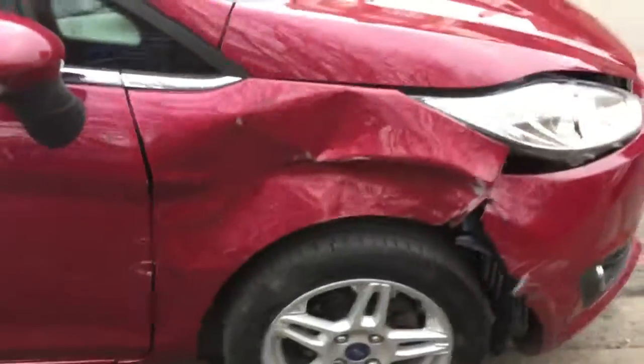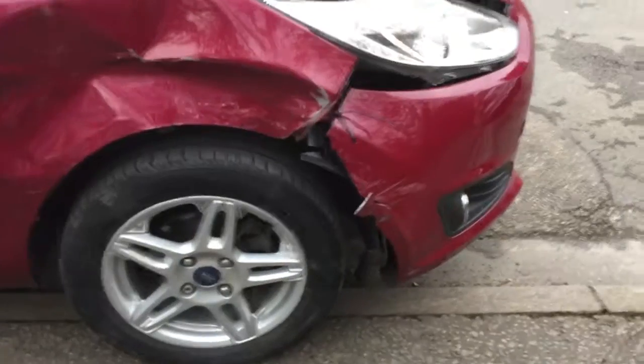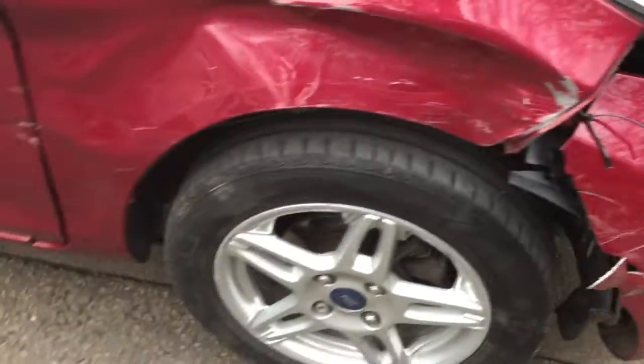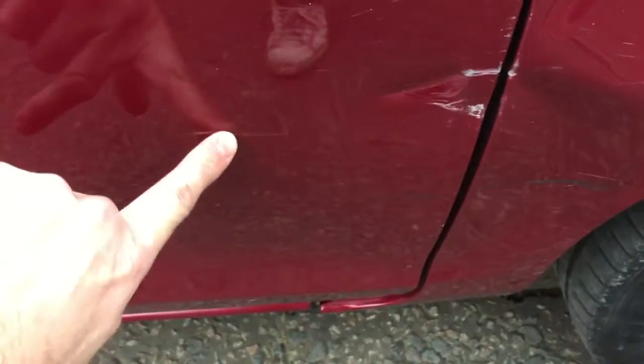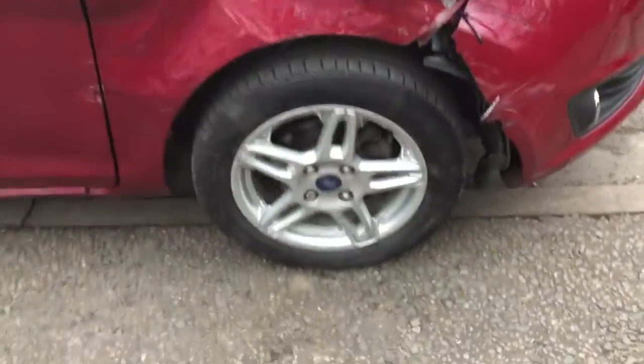Alright, and here's your damage around here. So it's mashed the wing, it's broken that bumper there. You can see down there it has broken that splash guard as well, and it's made a couple of little cosmetic marks. There's a little dishy mark there and just there as well, but pretty much nothing.